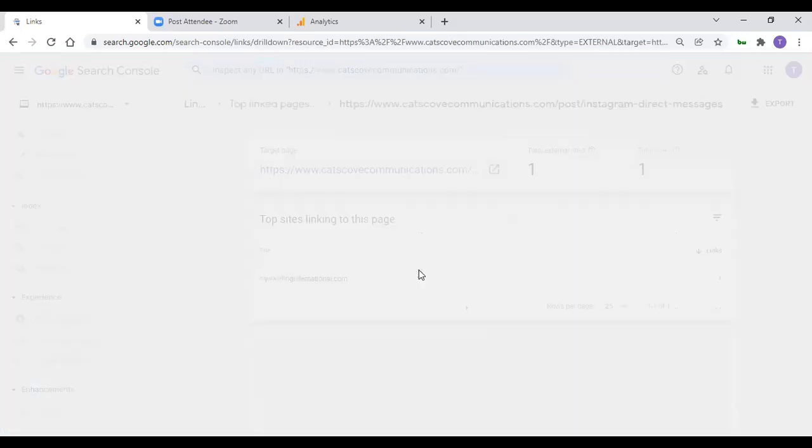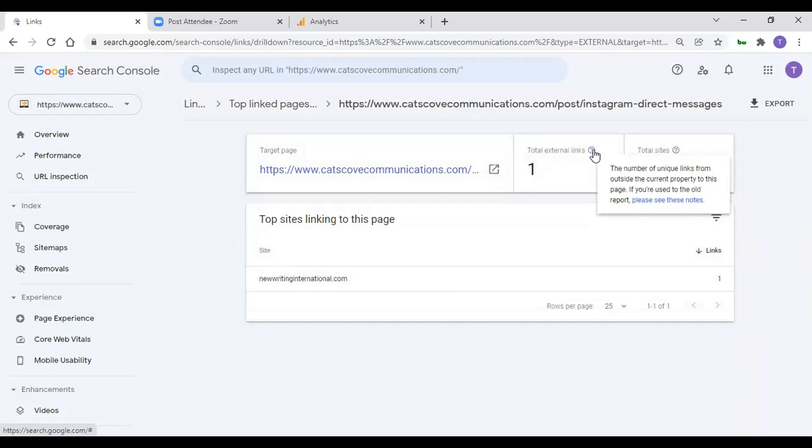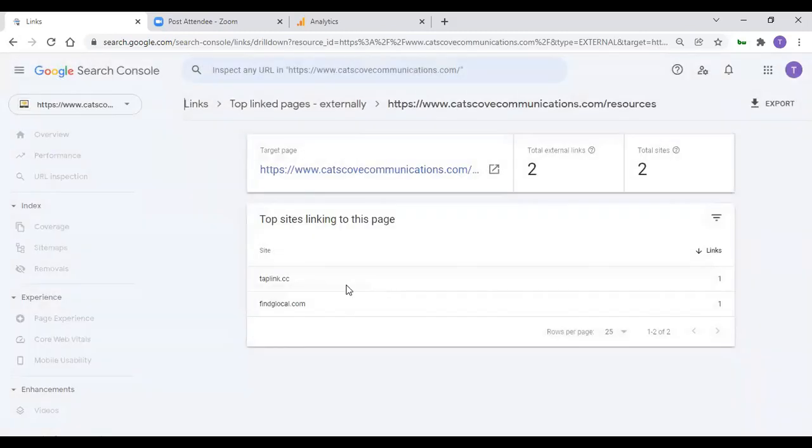So let's click on the weird one that says Instagram direct messages. And it's from a website called newwritinginternational.com. And they are linking back to our site for some reason. I think that's wonderful. Hopefully it drives lots of traffic for us. Hopefully it drives the right kind of traffic, all of those things. If we just go back to top linked pages just quickly, we see that resources is getting some links again. So that makes sense. So there's one from Find G Local.